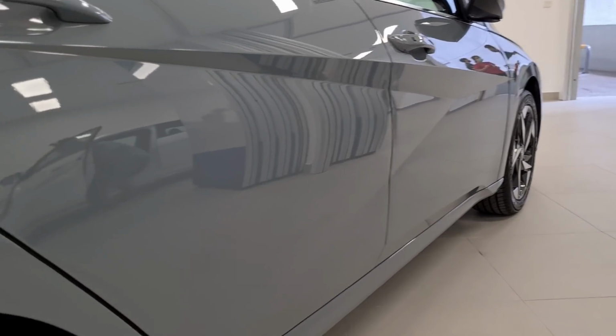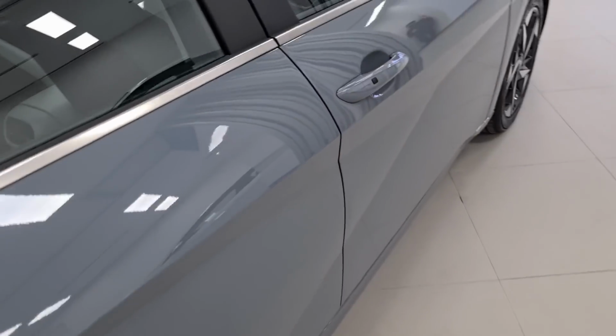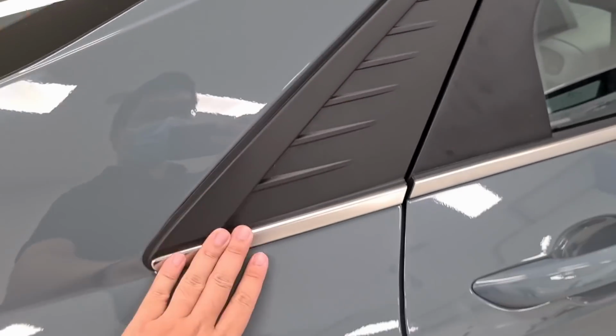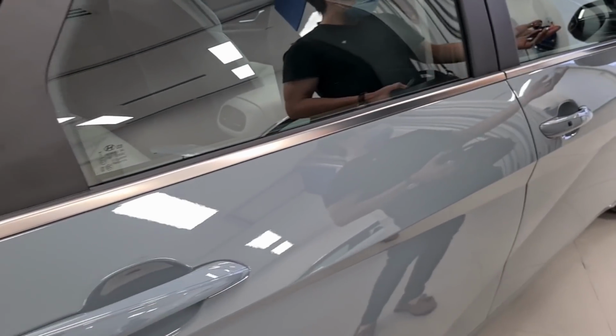All right, and here you can see this line. Okay, it runs here and it continues on all along. Here you can see this plastic piece, which visually extends the window line. If you look closely, it's painted in a matte finish. It's a very nice, high quality plastic finish. This is rubberized, but it is plastic also, just a slightly different texture. If I bring it closer, you see this is textured plastic. It gives you an added sense of quality to the appearance.